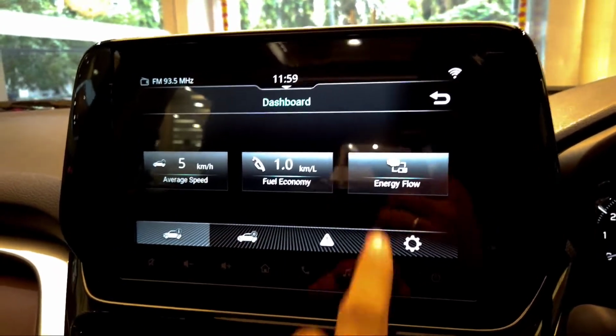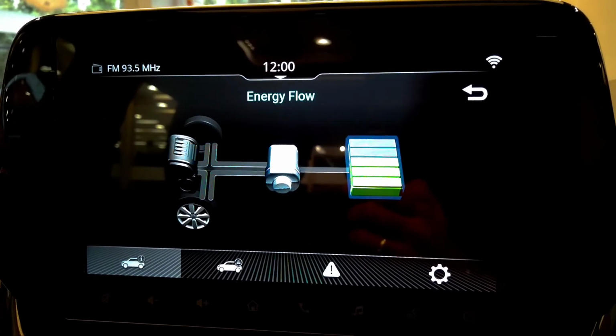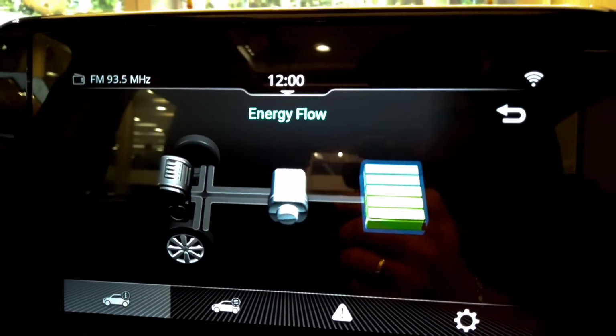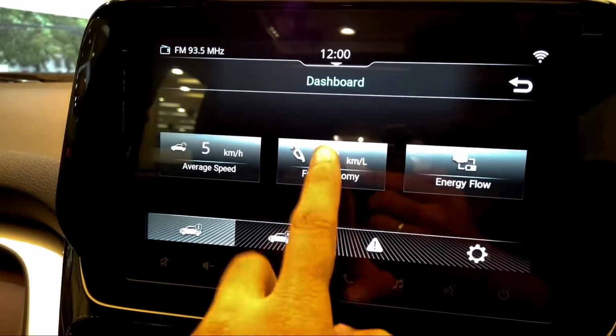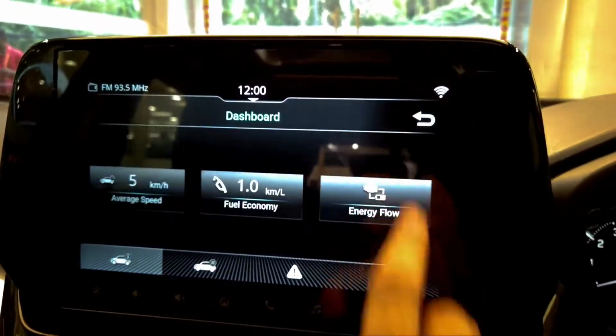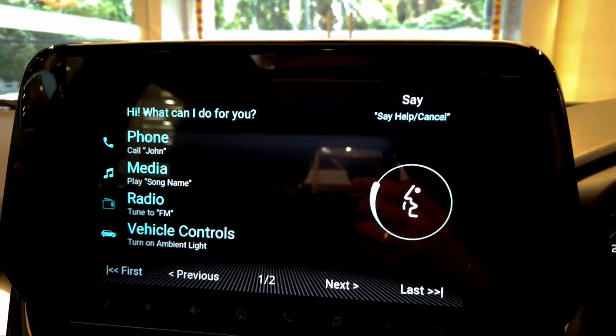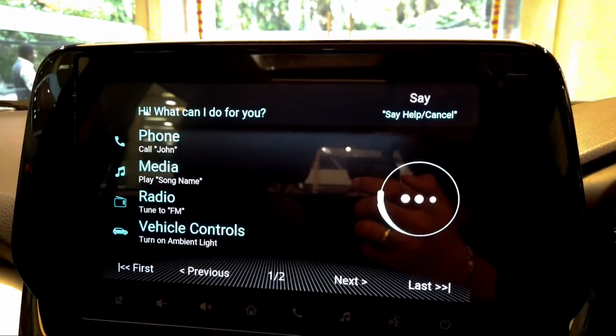And on the dashboard you can find your average speed, and this is the energy flow diagram of the hybrid system. And this is the fuel economy screen, and this is the average speed screen. And it also gets voice recognition, which works like this.